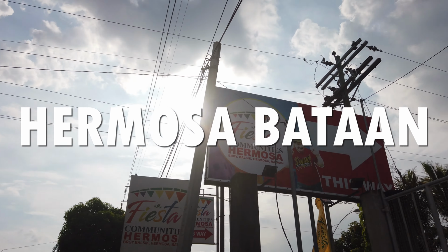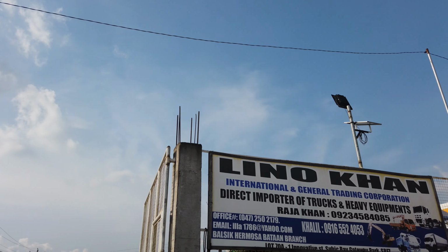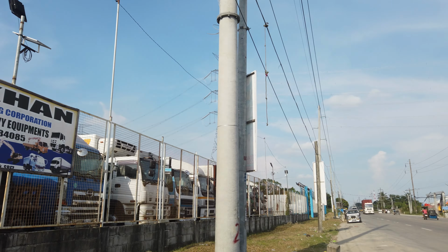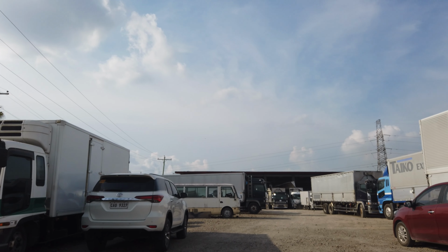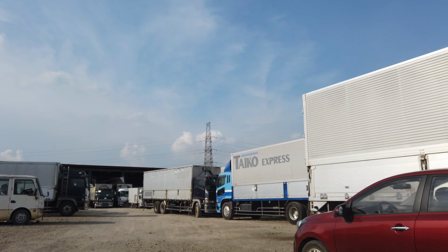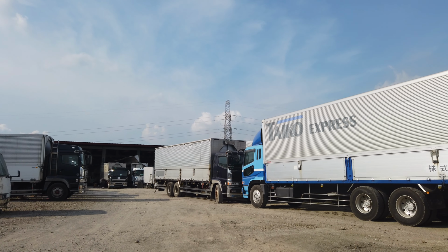So guys, we have arrived at our client's yard here in Hermosa, Bataan. They are Lino Can International and Trading Corp. They also have a yard in Subic Free Port Zone where we first installed the CCTV in 2018. So this is their second yard, and there will be a third one in Tipo High Tech Eco Park, or TEP. Just visit the yards, guys. They are direct importers of trucks and heavy equipment.